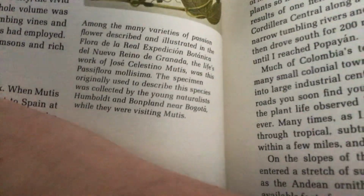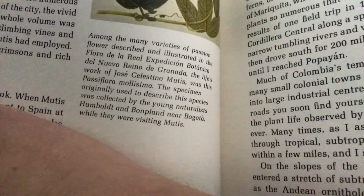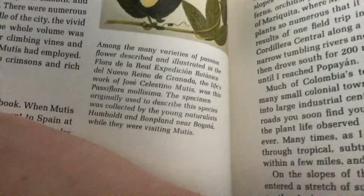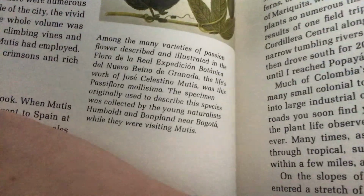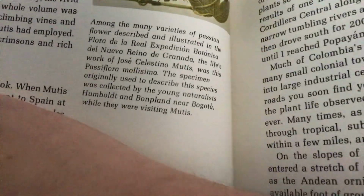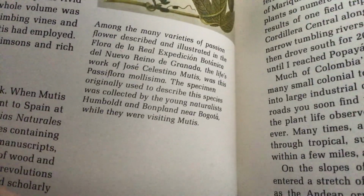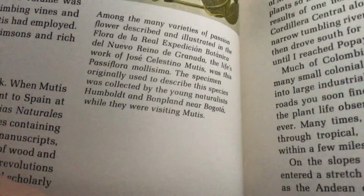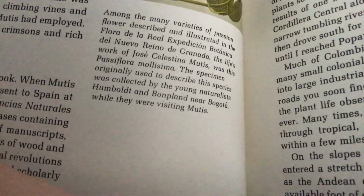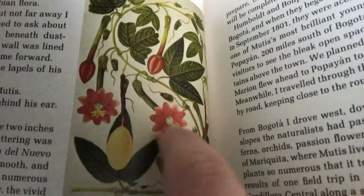Among the many varieties of passion flower described and illustrated in the Flora de la Real Expedición Botánica del Nuevo Reino de Granada, the life's work of José Celestino Mutis, was this Passiflora mollissima. The specimen originally used to describe this species was collected by the young naturalists Humboldt and Bonpland near Bogotá while they were visiting Mutis. Look at that flower right here.